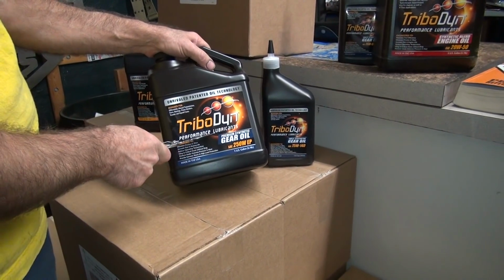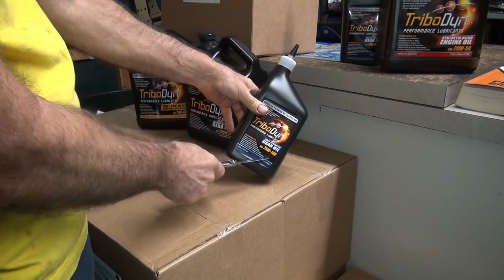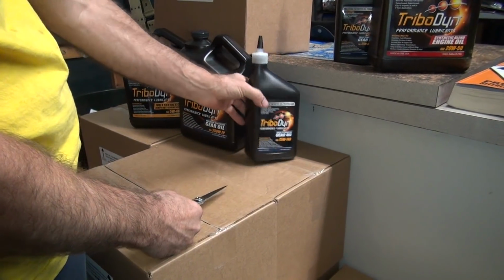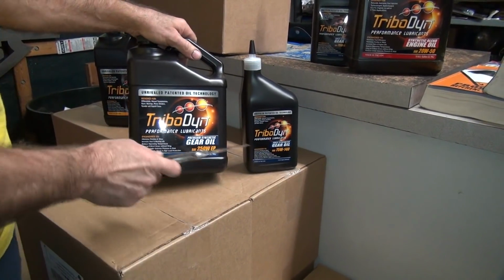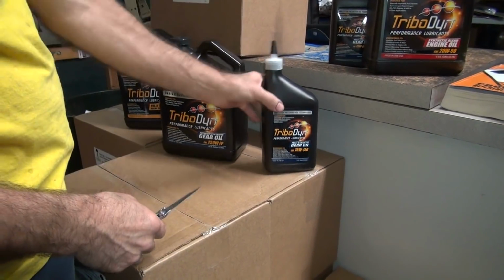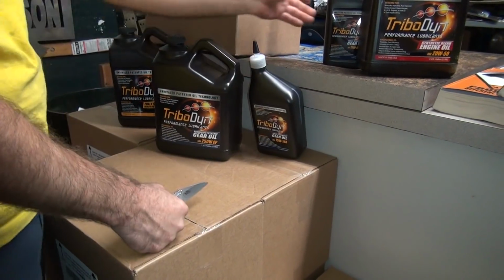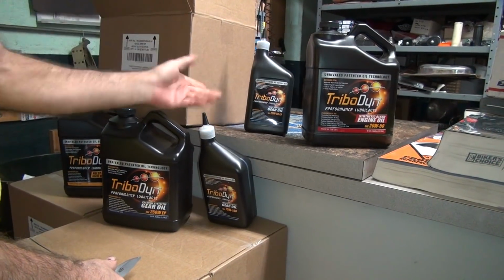This should work good in the old 4-speeds because it's really nice and thick and it should stay inside there. Most everything else you can use is 75-140. This would be good for rock crawlers and stuff like that. If you really want to get a high power rock crawler, you use something like this because it's straight weight. It's always there. This is for something that's more drivable. Like I said, this is for the limited slip applications, stuff like that.